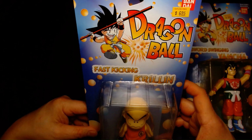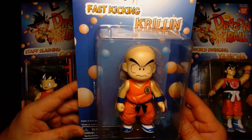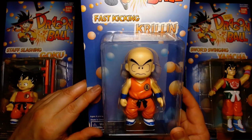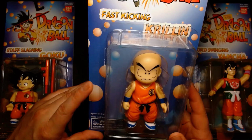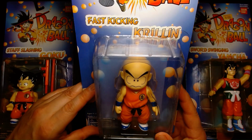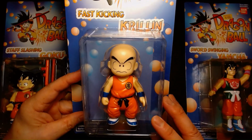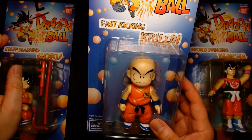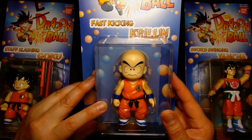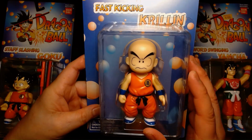We're looking at Dragon Ball Fast-Kicking Krillin. Krillin was one of my favorite characters. I have such an affinity for this character. I think he's awesome. All of these figures fall within the 5-inch range. Goku and Krillin are maybe 4.5 to 4 3/4. As you can see here, he's wearing his training outfit when he's with Master Roshi.